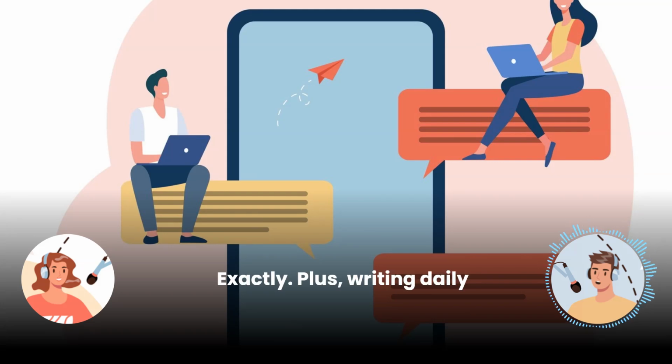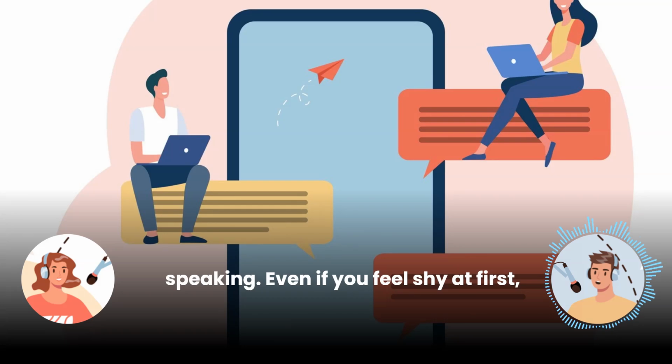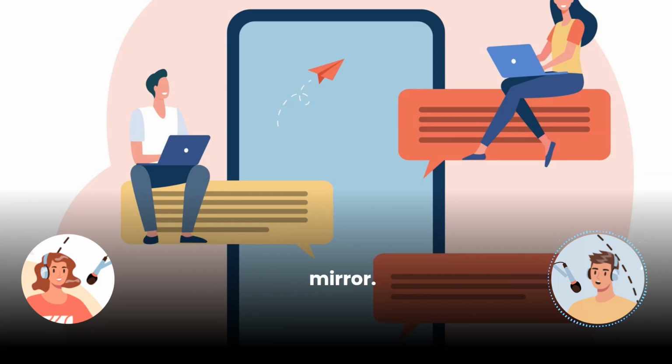Exactly. Plus, writing daily forces you to think in English, which helps you become more fluent in expressing yourself. The same goes for speaking. Even if you feel shy at first, make a habit of practicing out loud, whether it's with a language partner or just talking to yourself in front of a mirror.